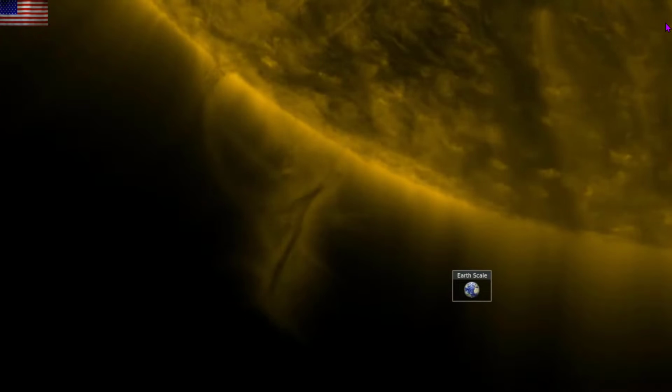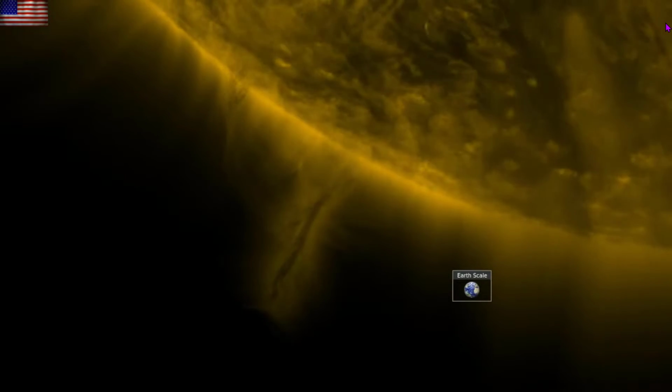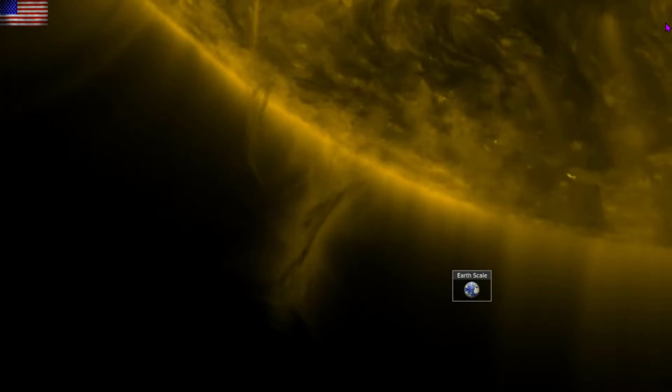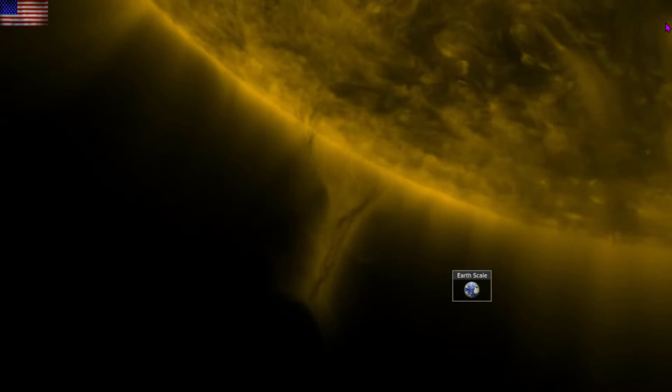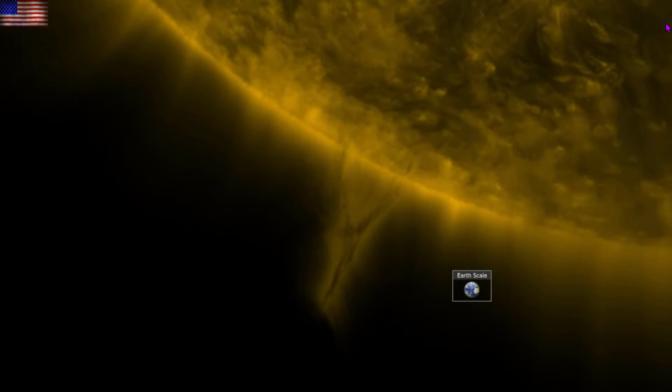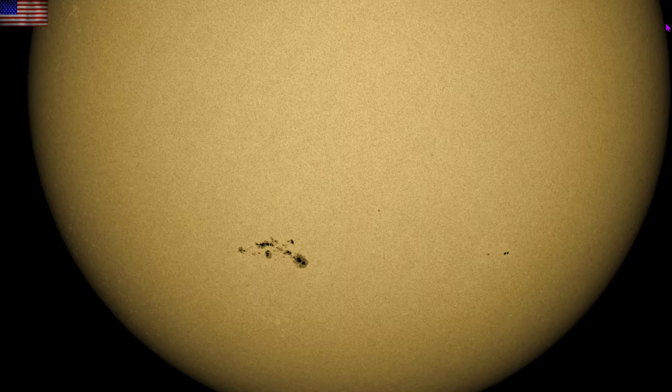Coming off the south is a huge solar tornado. This isn't a space weather concern, but it is gorgeous to see. Little coronal cavity on the end of it as well, standing 8 or 9 Earths tall off the south polar crown. We also have a fairly impressive sunspot group entering center disk.